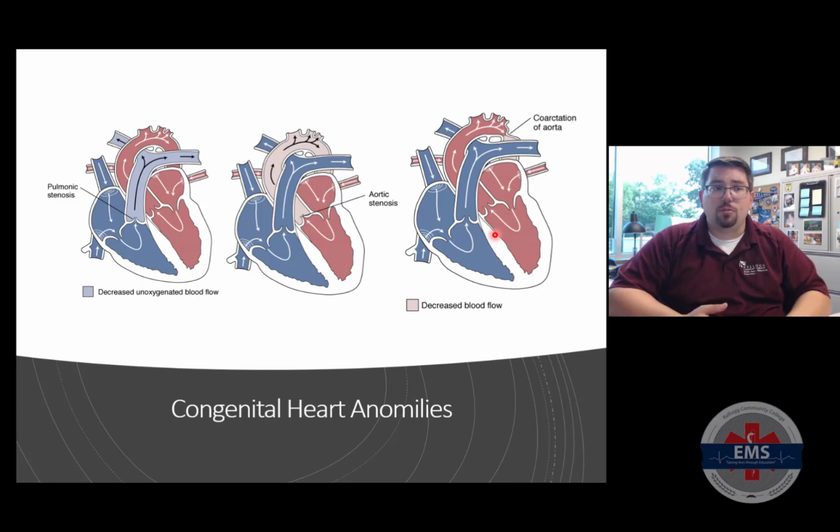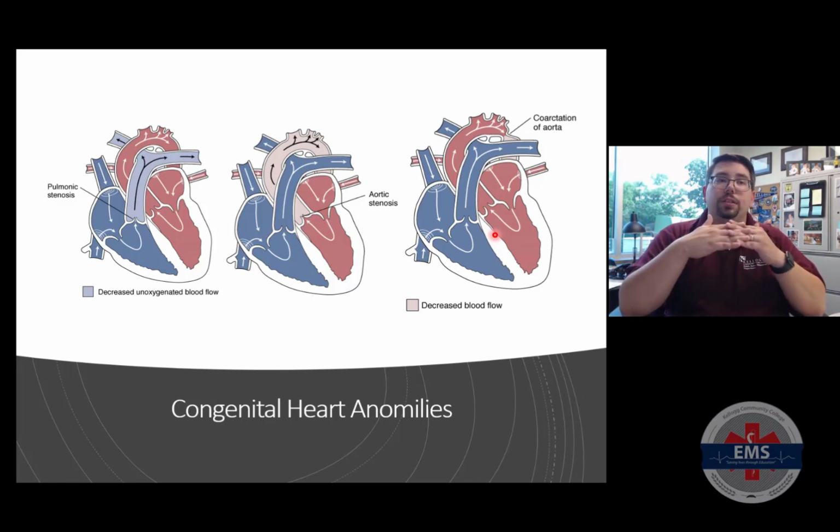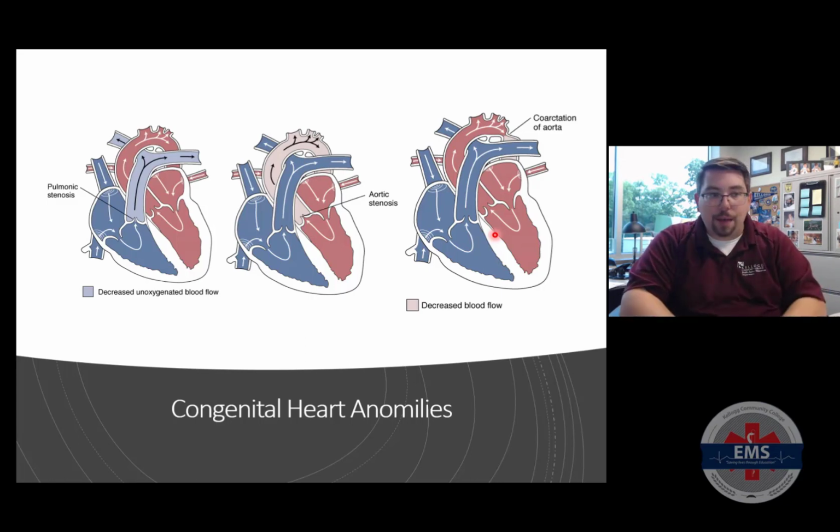coarctation of the aorta, where we're seeing a decrease in blood flow because the aorta and the right atrium are connected together. All of these are common problems that could be the reason why our patient isn't improving after the use of oxygenation during that primary apnea, or the reason why they continue into a secondary apnea.